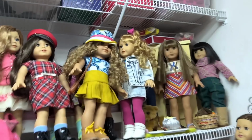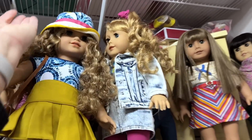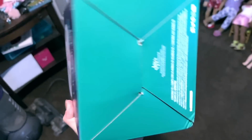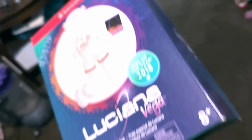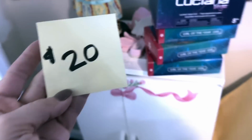See the spacesuit up there? I don't know if this is worth a lot of money. I remember when we had the store open, this was huge. I'm gonna grab that. That I know I wanna sell. I don't remember what this even retailed for. Let's see, $75. There was a time when we were out of stock on these and they were on the secondhand market for so much money. It was crazy. Did I pay $20 for this? Oh, I must have bought this at a sale and I paid $20, I guess.